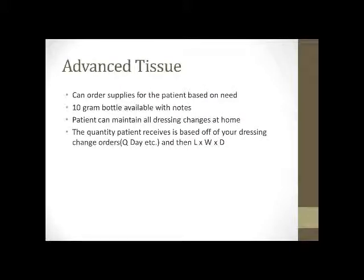This is where advanced tissue comes in. Sometimes it's very hard to stock all these products in an outpatient wound care center and then provide them to the patient. So what we do, we use advanced tissue a lot. You can order the patient's supplies based on need for that patient. You can order a 10-gram bottle, which is available as long as you provide your treatment note stating the size of the wound and why you need the larger bottle.